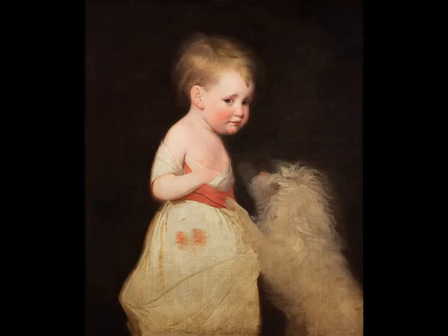And you can see she doesn't look terribly happy as well. She looks almost as worried as he does. And I love the way that he understands children. He's able to get inside their heads and understand what's going on there. Look at the dog. He's going to appear again later on in the story.